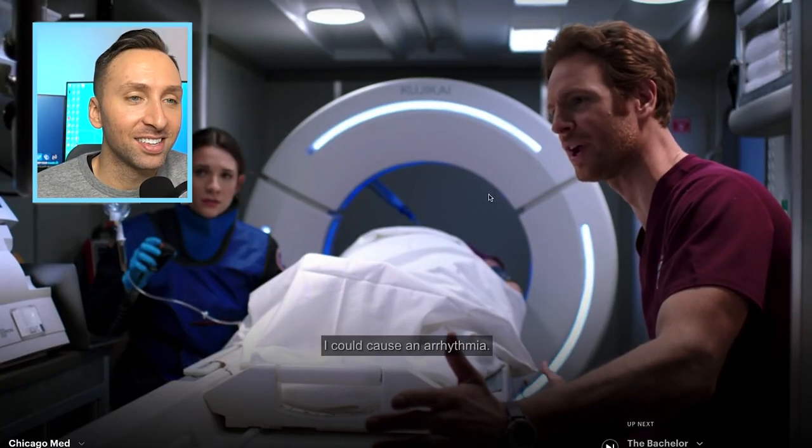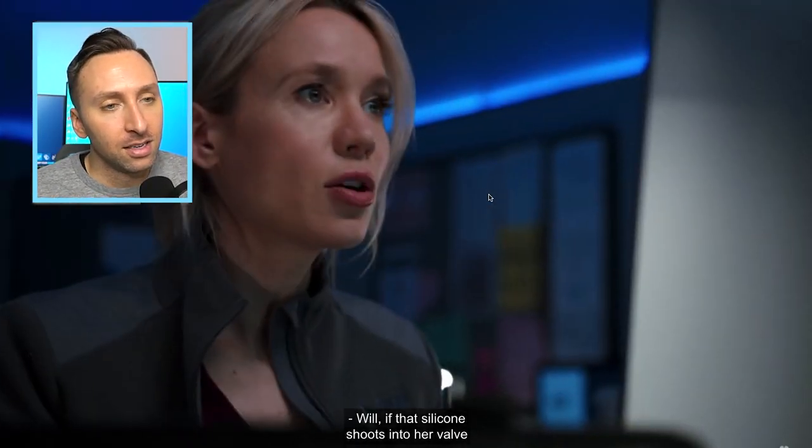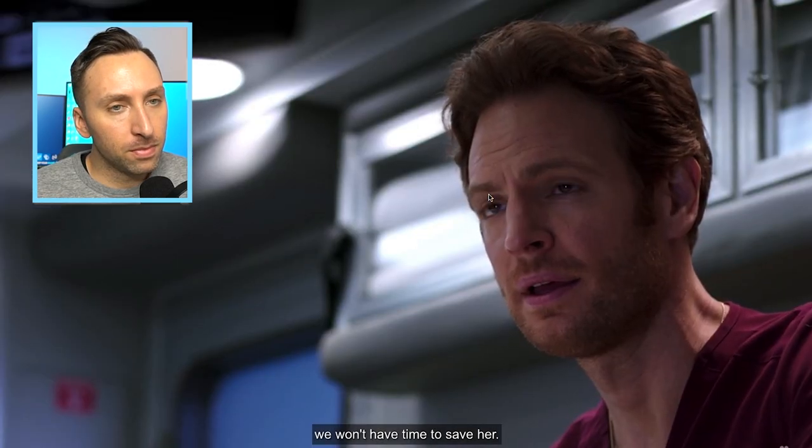That is the most insane thing I've ever heard in my life. Serial CTs? I'm not an interventional radiologist. I can cause an arrhythmia. I could perforate a vessel. No way. Will, if that silicone shoots into her valve and you're not in this hospital, we won't have time to save her.